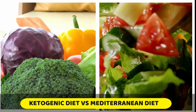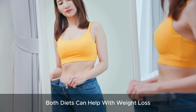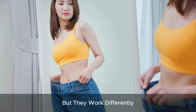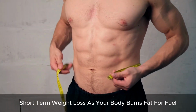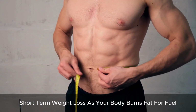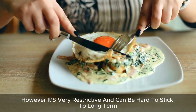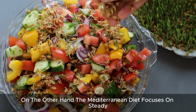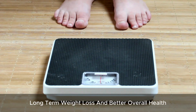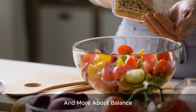Ketogenic diet versus the Mediterranean diet, weight loss and health. Both diets can help with weight loss, but they work differently. The keto diet is known for quick, short-term weight loss, as your body burns fat for fuel. However, it's very restrictive and can be hard to stick to long-term. On the other hand, the Mediterranean diet focuses on steady, long-term weight loss and better overall health. It's less about restrictions and more about balance.